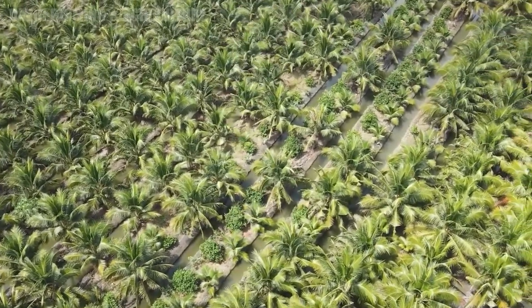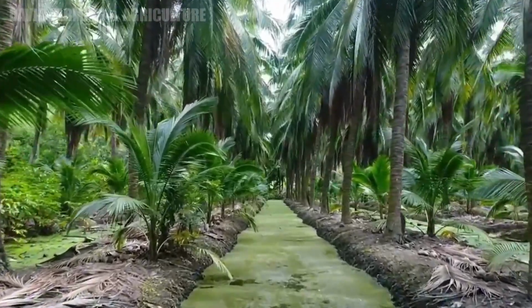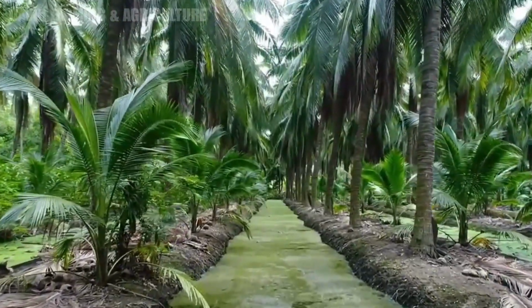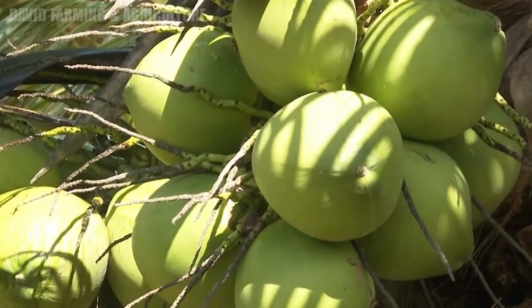The coconut and fish farming model is no longer an experiment. It's paving the way for a smart, sustainable approach for farmers amid rising input costs. When nature and human ingenuity work together effectively, the results exceed expectations.